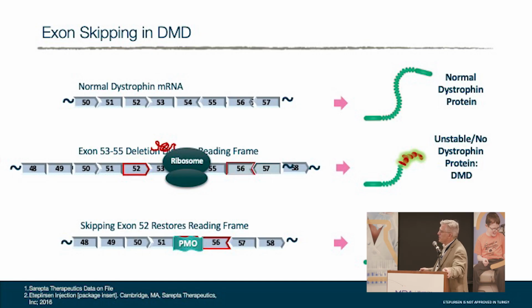So in this example, here's the normal dystrophin messenger RNA. In this situation, the ribosome comes along and assembles a normal, full-length dystrophin protein. In the setting of an exon 53 to 55 deletion, for example, it causes the reading frame to be disrupted, so 52 doesn't read normally with 56. The protein is assembled until you get to that area of the messenger RNA, and you end up with a shortened, non-functional protein, which gets degraded, so you end up with complete absence of the dystrophin protein.